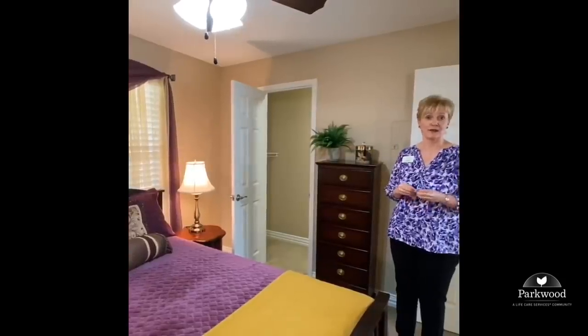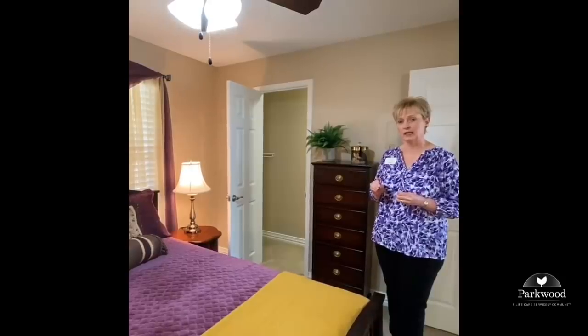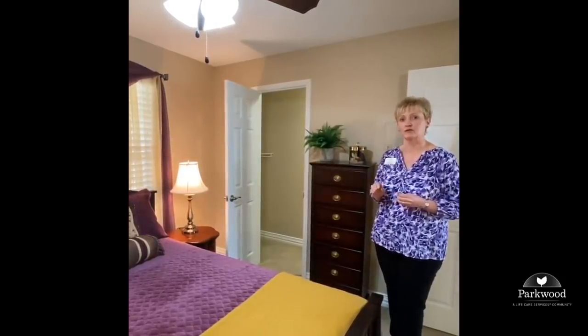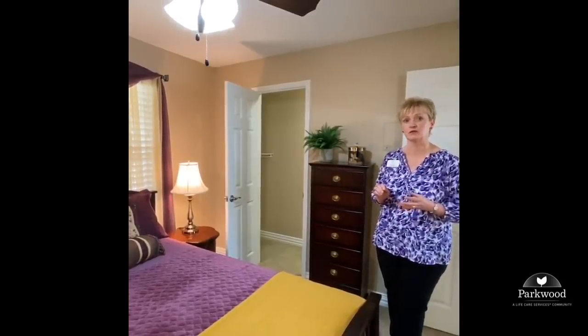One of the great features about this particular floor plan is this nice large window in each of the bedrooms. It lets in tons of natural light, and even better, it has a beautiful view. It faces our courtyard with all kinds of green space and some beautiful trees.